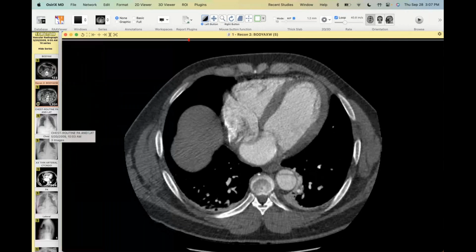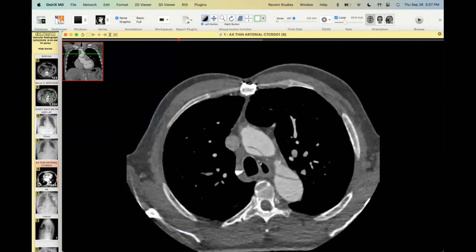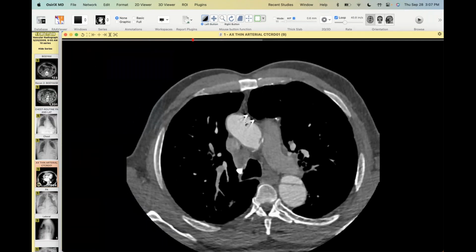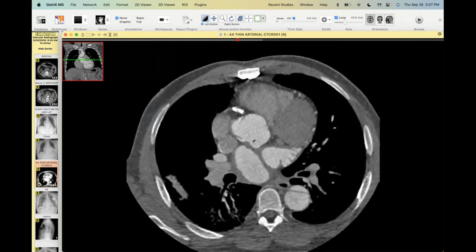So at the same time as they did the ascending and hemiarch repair, they did a bypass, and you can see there's a LIMA. They did one vein graft, which is already out. This is the ostial marker, and you just see a slight little nubbin. And this was a couple of years after the surgery.